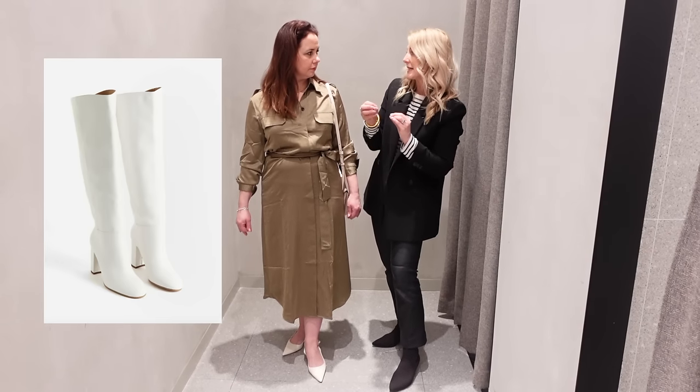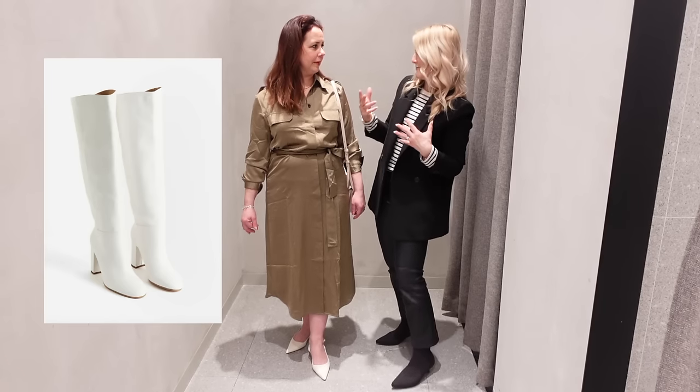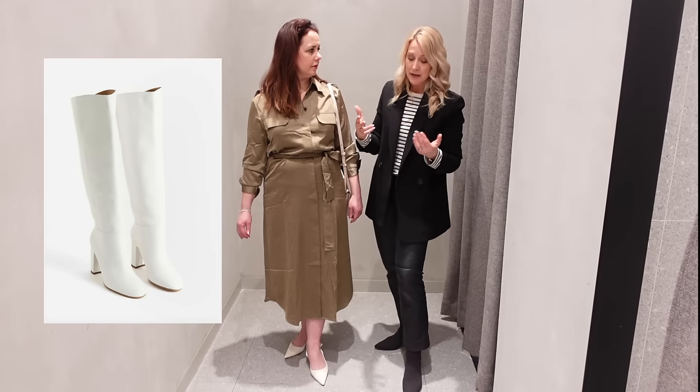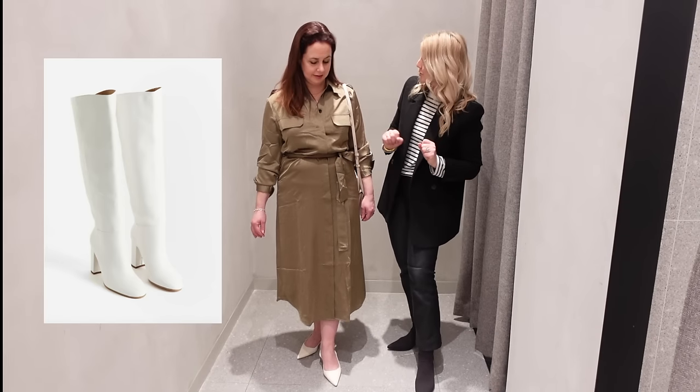I'd really like to see a long white boot with this, because I think sometimes a shoe like that can look a little bit dated in the wrong environment. So if you're going to a young pub type of environment, then you put a long boot on, and that would look a little bit more appropriate. But if you're going out to a more classy event, then you would wear little shoes like that.